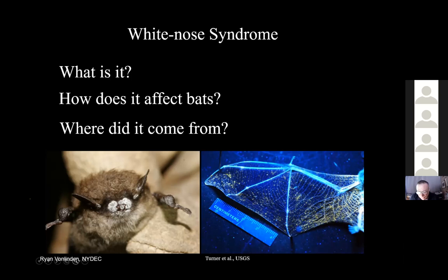So it's had a really destructive effect on the populations. Like I mentioned earlier, some of the Myotis species, little browns in particular, have lost 90% of their population in the last 10 years. They went from the most abundant mammal in the Northeast to an endangered species, all within a period of 10 years. It was a pretty sad story.